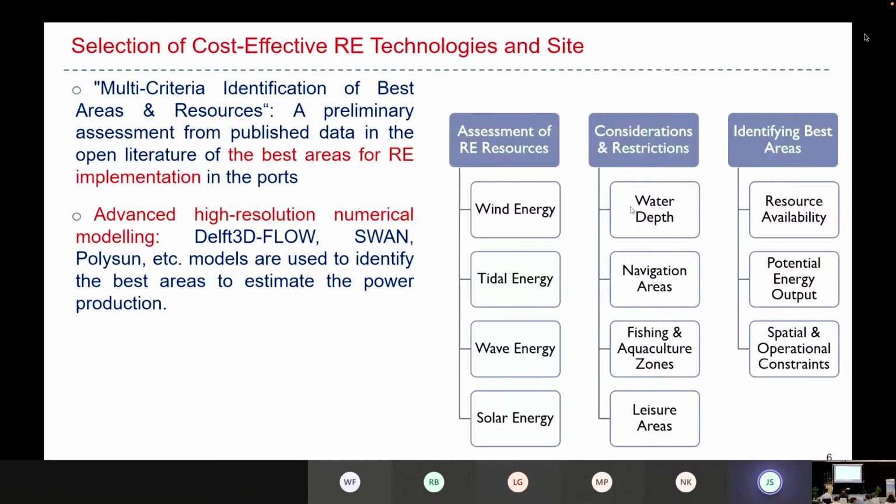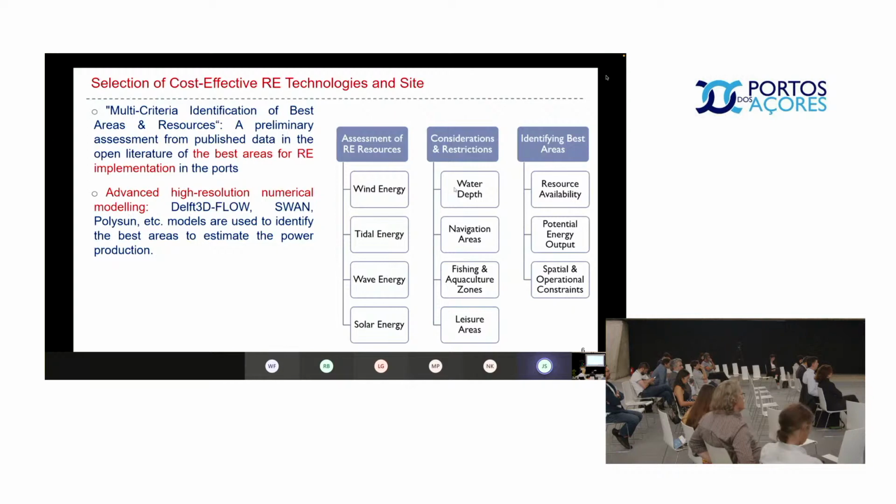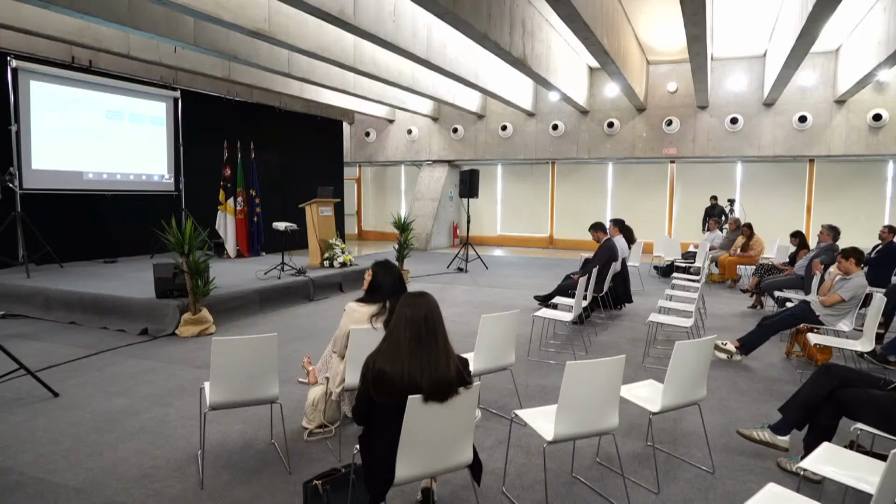So in this guide, you would see reference to these modeling software and their application and the resolution at which they were applied, and what important information was considered while doing so. So the guide gives a good overview of this information in a very concise manner.